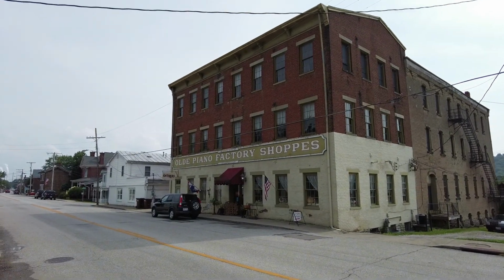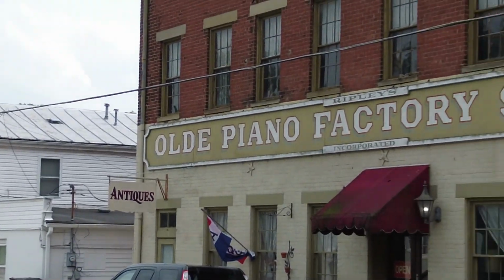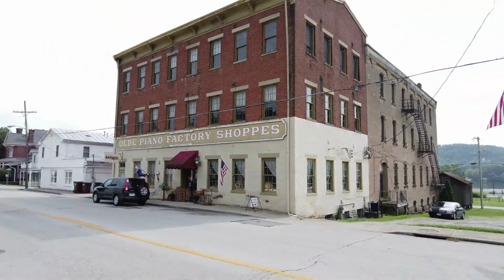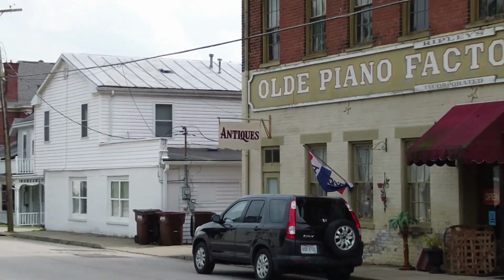So here we have the old piano factory shop. It's an antique store. And it has been around for a long time, never been here. I'm gonna check it out, see what it's got to offer.